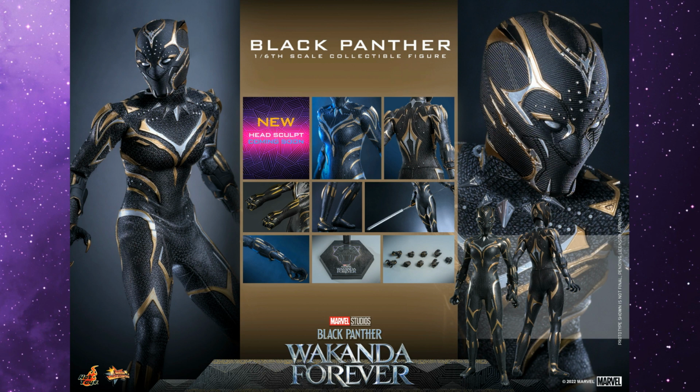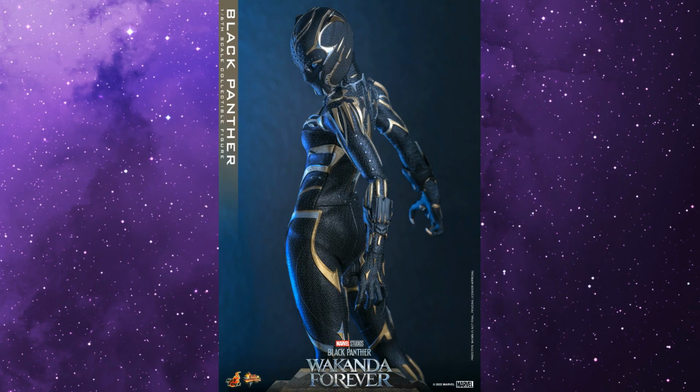Now, I'm hoping, just like the Spider-Man releases, that those crease lines, after a couple of days, kind of go away on their own. They kind of just iron out. But that still remains to be seen with this particular figure.